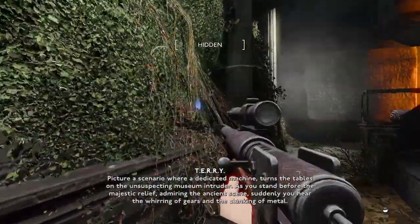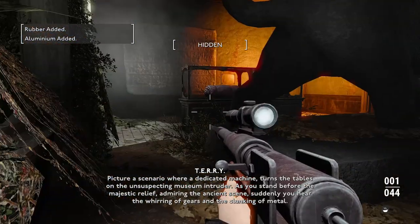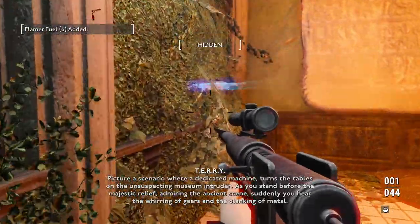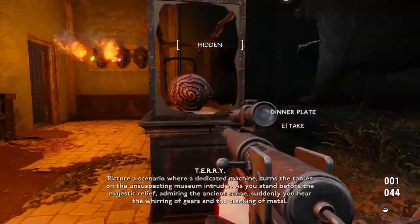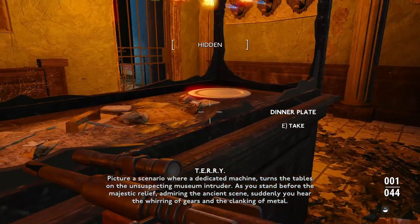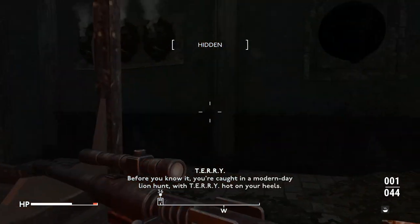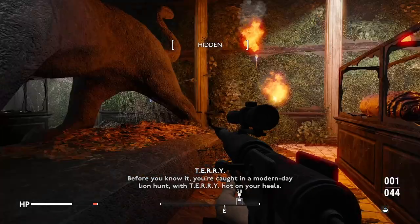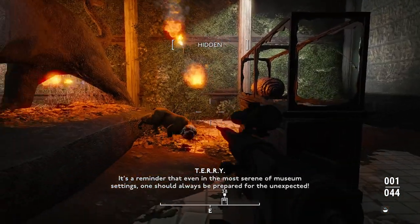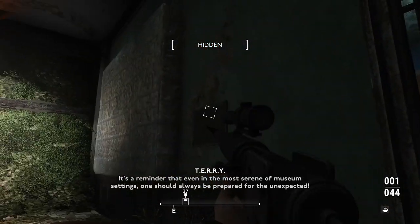Picture a scenario where a dedicated machine turns the tables on the unsuspecting museum intruder. As you stand before the majestic relief, admiring the ancient scene, suddenly you hear the whirring of gears and the clanking of metal. Before you know it, you're caught in a modern-day lion hunt, with 10 hot on your heels. It's a reminder that even in the most serene of museum settings, one should always be prepared for the unexpected.